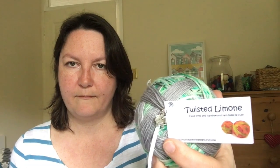And so this is Karen's Zingy 75/25 self-striping sock yarn. It's a superwash merino nylon 75/25, so perfect for socks. And it's, funnily enough, the same yardage as the Antantethera yarn, so I know that I'll be able to get some fantastic socks out of this. So Twisted Limone on Etsy.